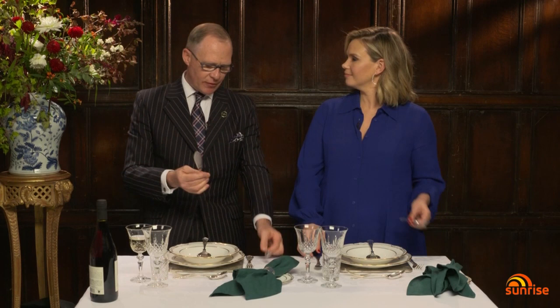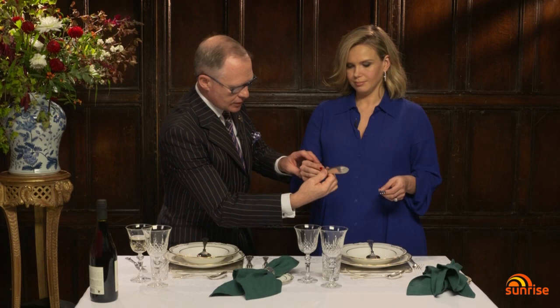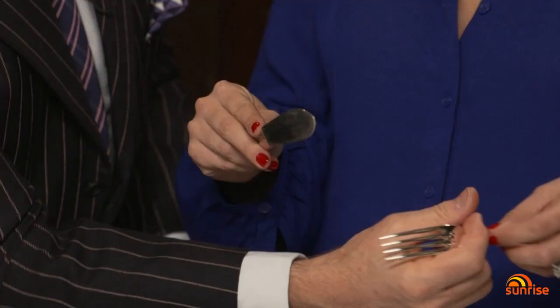All knives get held like that. We never turn it up the other way. Ever. There was some discussion about the incorrect way to hold a knife, and we're not writing a story. So the knife must go into the palm of your hand and you hold it like that. Just like that, beautiful. And then the fork.